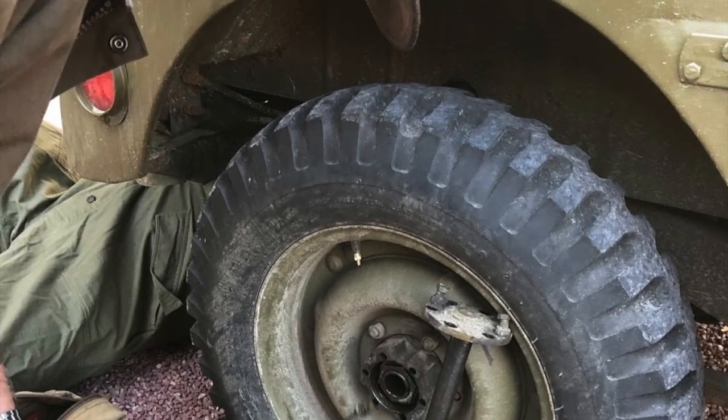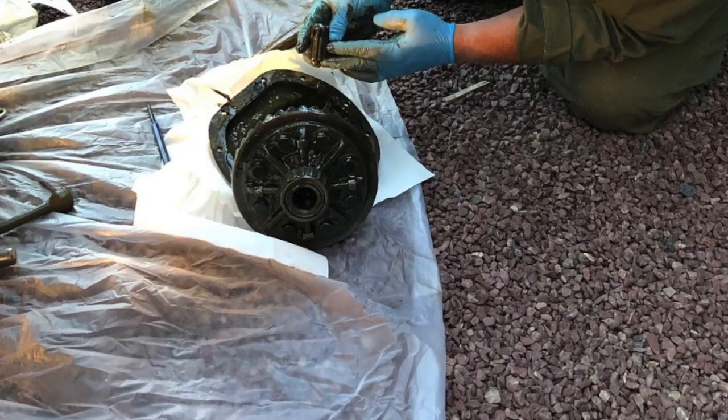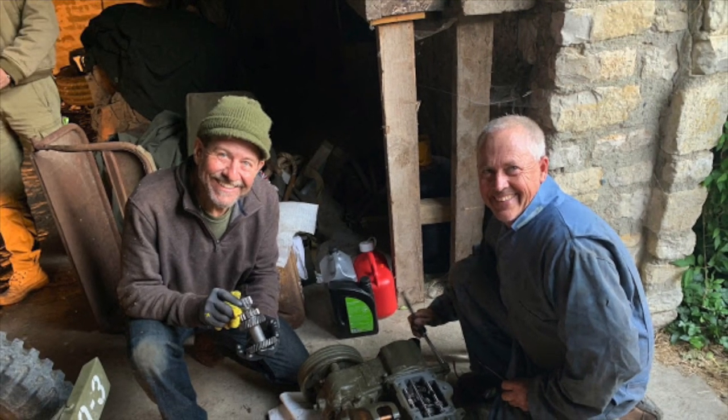There were a few mechanical issues in Normandy, including a broken axle and a broken transmission gear, which required rebuilding the transmission in a 500-year-old stone barn in Normandy.